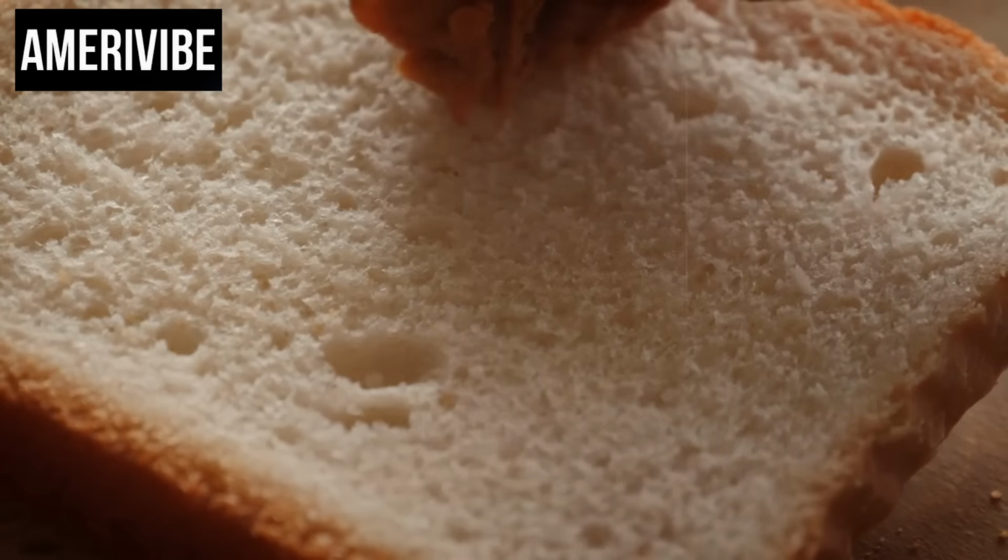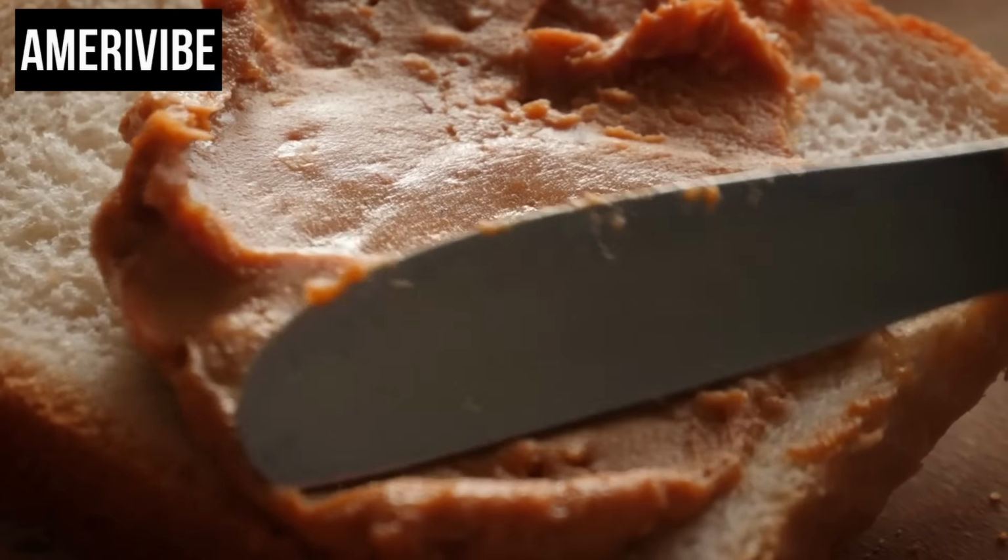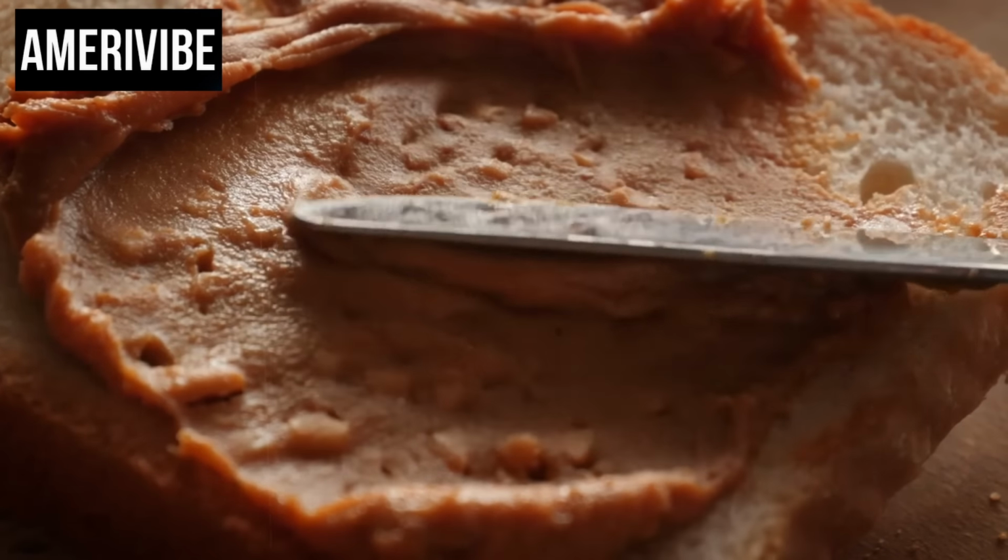The sandwich is made by spreading a layer of peanut butter on one slice of whole wheat bread and a generous amount of marshmallow fluff on the other.